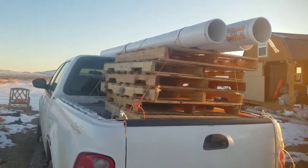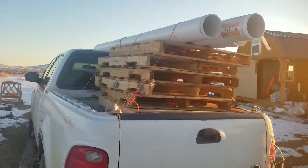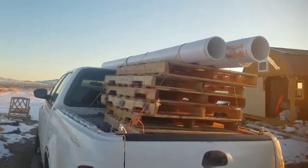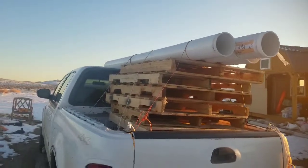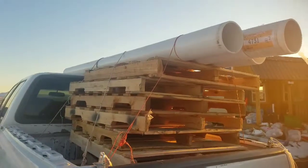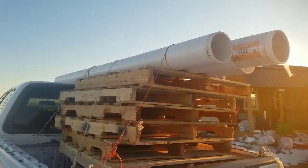Whew, we made it. That was a little scary. I don't think I'd like to do that again. Now I see why a lumber rack could be useful. Maybe in the future. So what am I doing? What are we doing? What's going on with these giant pipes?